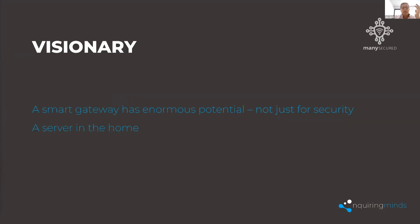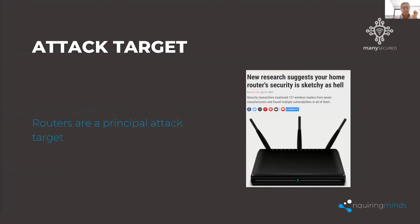But there's a visionary aspect to this. I think gateways are evolving rapidly, and they have enormous potential, not just for security. Essentially, if you think about it carefully, a gateway, a router, is a server in your own home, especially in the consumer context. And there are not many devices that satisfy that characteristic. As such, it's an interesting opportunity for future developments.